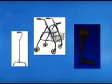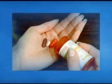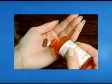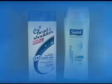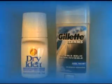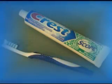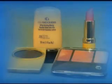Any equipment that you were using at home prior to your admission, such as a cane, a walker, or a foot brace. All medications that you were taking at home prior to your hospital admission. And finally, toiletries such as shampoo, deodorant, a comb or brush, a toothbrush and toothpaste, electric shaver, makeup, and so on.